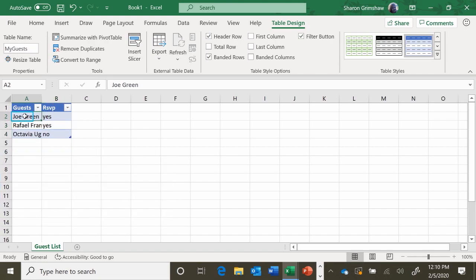Let's now filter my guest list to only the people who are able to come to the party so that I can get more of an accurate count of who's currently able to. I'll use the automatically added sorting and filtering options as a part of my table. I'll head over to the RSVP column and press Alt plus down inside of the RSVP column header to bring up the drop-down list. B1, editable, RSVP, no filter applied.